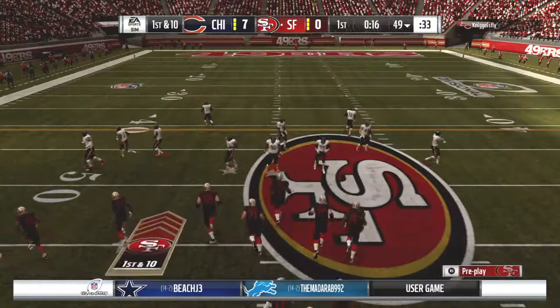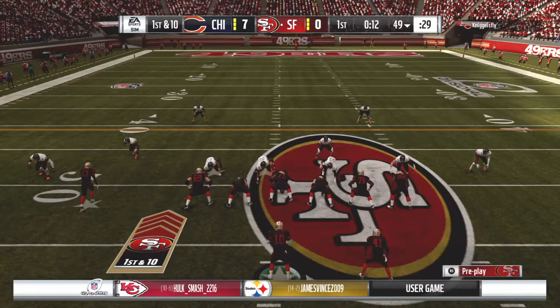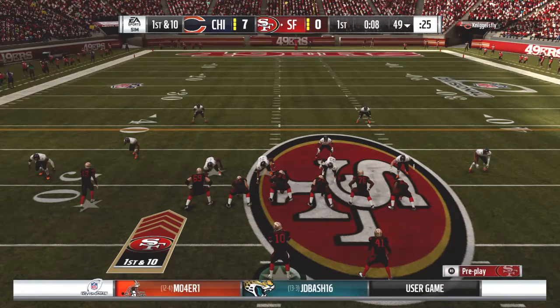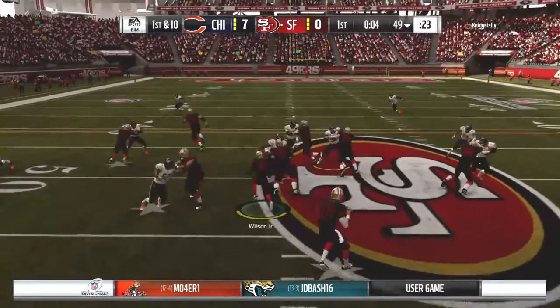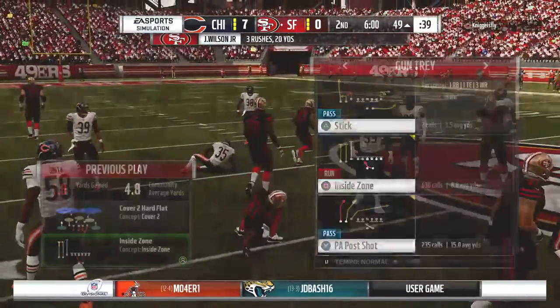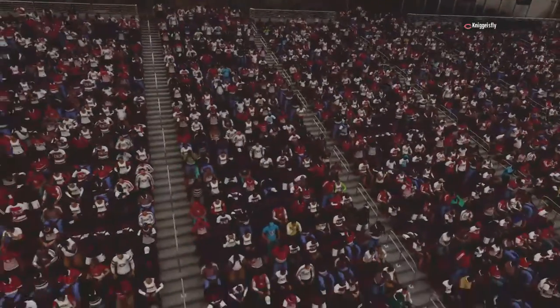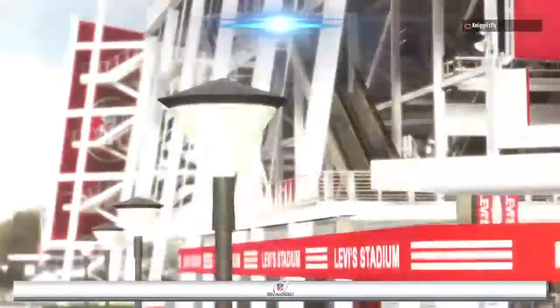Back-to-back good plays have them on the move on first down. By 20. Running game working. They'll stick with it on first down. And he's got it across midfield and into Bear territory. In on the stop, the former Georgia Bulldog, Roquan Smith.